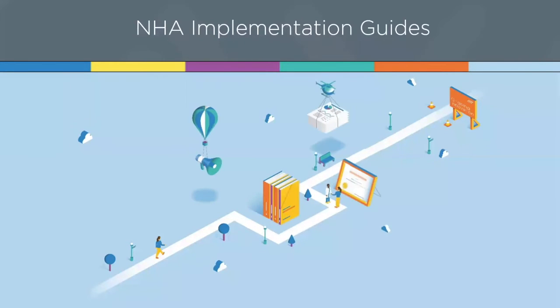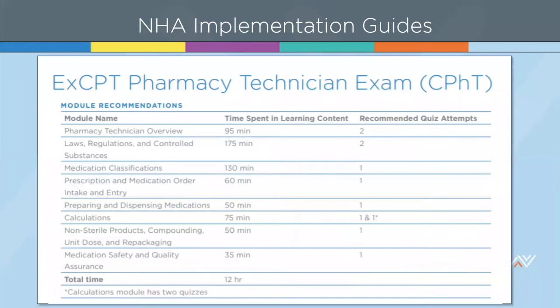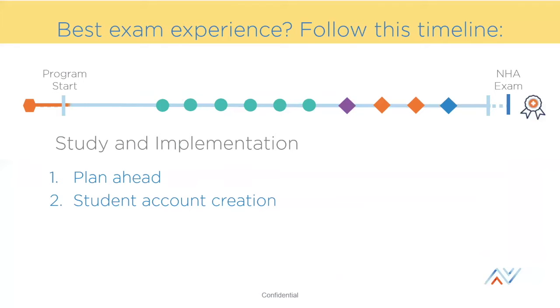So no matter what certification or learning resource you're working with, we have dedicated complimentary educator implementation guides to help provide you that data we've collected on best practices. These guides will outline for you the content, implementation suggestions, even the average time it should take for your student to navigate through the materials. Here are just some examples from our 8 different certifications. It does vary quite a bit depending on the content, but we also will outline a per chapter or per module resource with that guide to help you set expectations for your students.